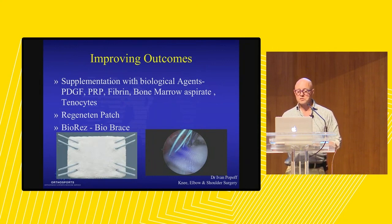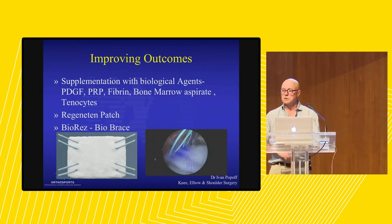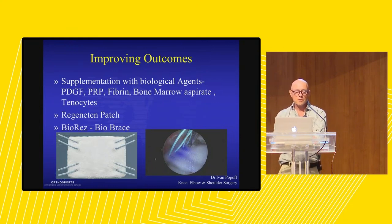The BioRez, this is a new implant coming out in the market. It's being used in the human population in the US at the moment, with no human trials, believe it or not. What it is, it's a mesh of PLA, which is bioabsorbable plastic, combined with a mesh of bovine-derived collagen. And there have been some studies done at UNSW at the Biomedical Engineering Lab in animal models, and it does seem to be very effective.